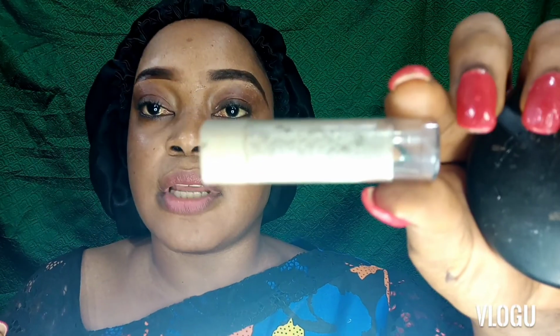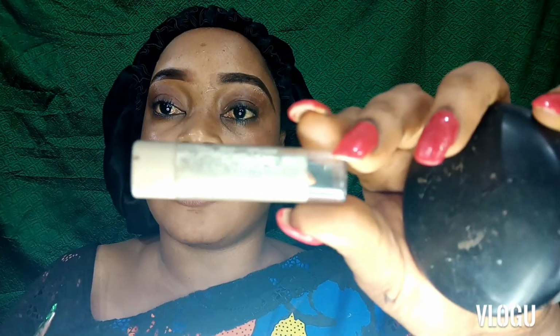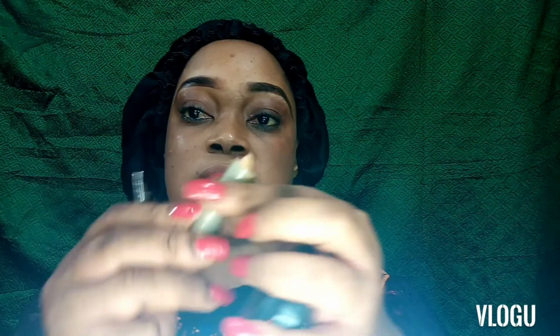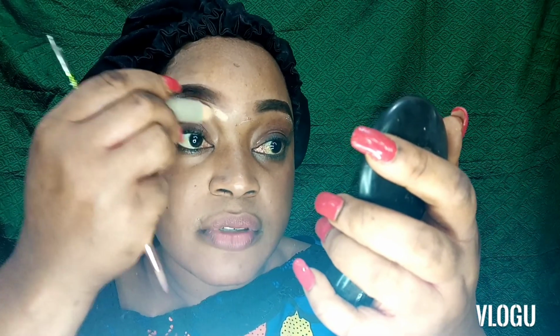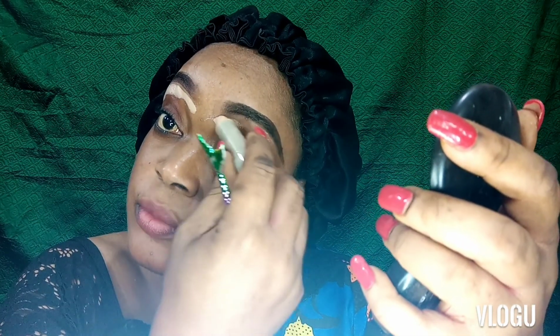For concealer today, I'll be using Neutrogena Stick Concealer in the color Medium 3. This concealer is so creamy, guys, and very nice. Travel size, easy to carry about, even in your purse. I'm just going to put that.